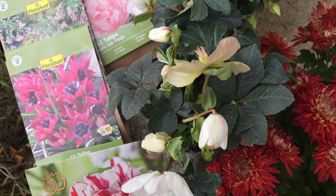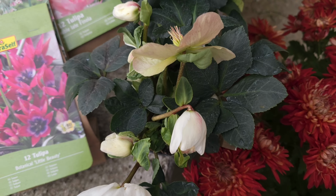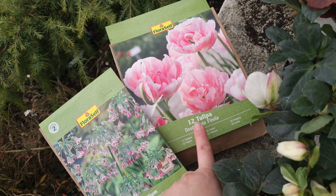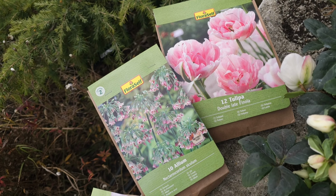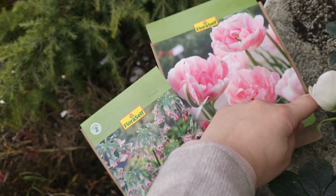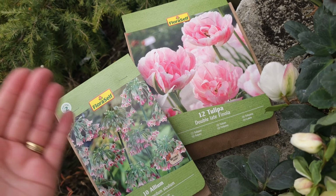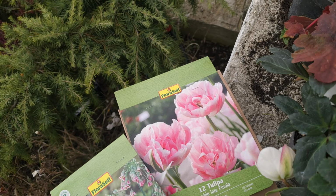It might be a bit too much, but because the rose has such beautiful pink shades, I was thinking I can preface this with a little tulips. And I had planted this tulip before. It's a double late Finola, but this one almost has a shine to it, almost looks silvery in the beginning, and when the sun glows, it's such a beautiful tulip. I had to get some more.